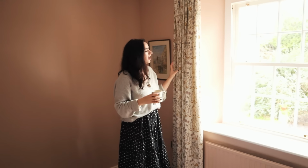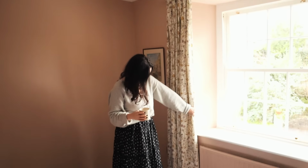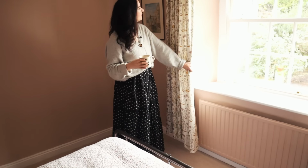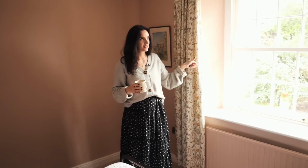These curtains are kind of temporary. We got these from Next, but I really want to have ones made that reach the floor because it's a bit of a pet hate when they don't go all the way to the ground. I love the print though, but we are thinking of getting some made, kind of similar to the ones downstairs, that are more like blackout thermal curtains for the winter.